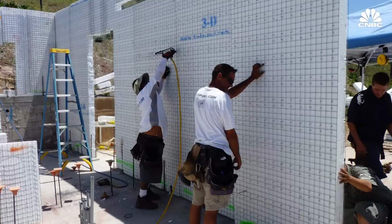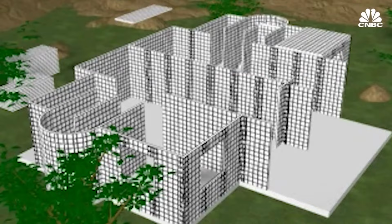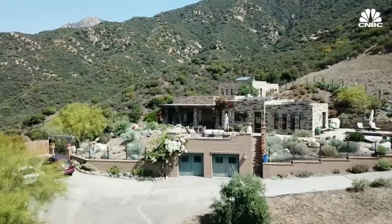We have to change the entire dynamic of how we want to build product in the United States, and it's going to have to be this type of technology because it's available, it's effective, it's efficient, and it gives you a much superior product at the end of the day. So we're not going to have any other choices. This is where the industry is going.